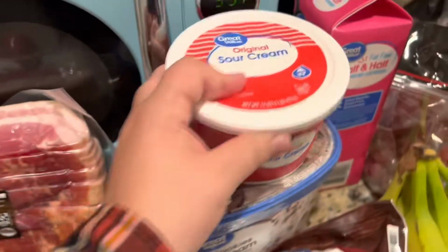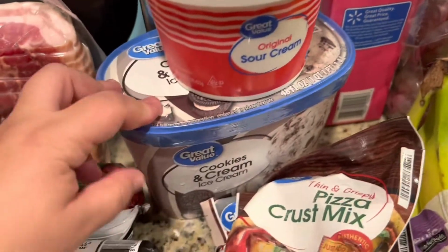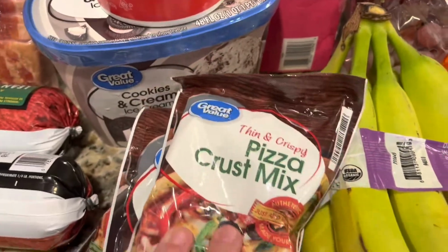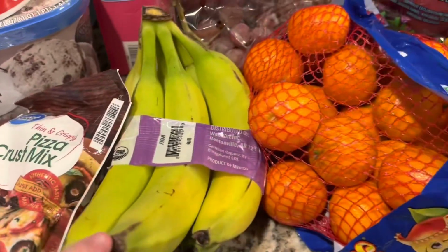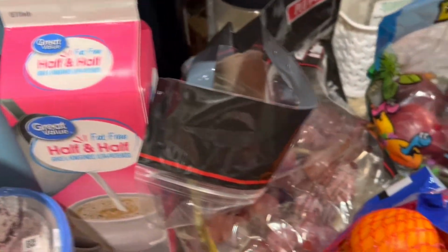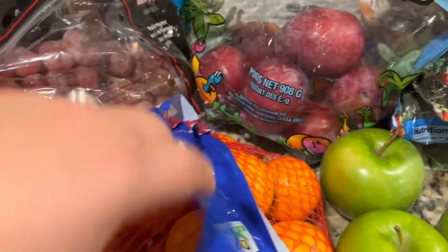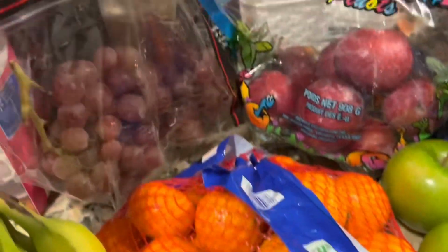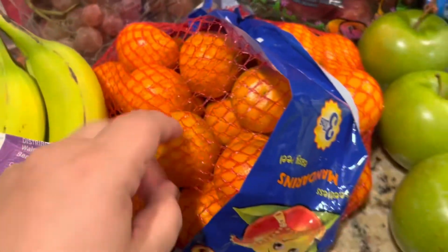More bacon, sour cream, the kids' very own ice cream. They got their own ice cream. Some pizza crust mix to make homemade pizza. Bananas for my smoothies. Got some half and half cream. Some fruits for them. They asked for grapes. And yeah, that's some actually good grapes that they gave me.